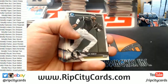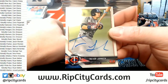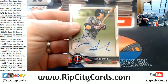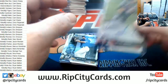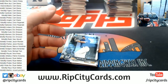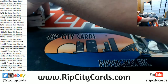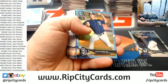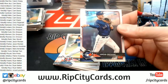A Brendan Davis to 499. And a Trevor Larnach. The Twins. Solid hit, top 10-ish player maybe, 10-ish, 12-ish. Top 15 at a minimum. Morejon to 402. Roshan's refractor.